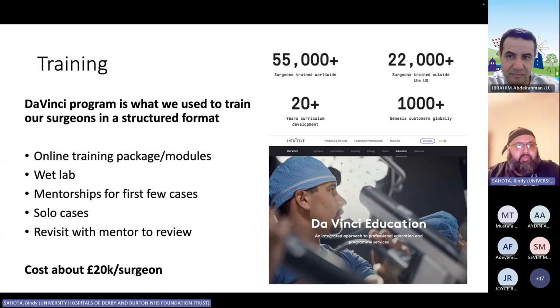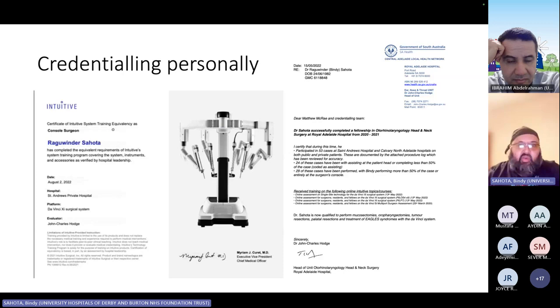So we use the Da Vinci training platform, wet labs, mentorship, solo cases, and revisits for a mentor with review. For every surgeon that you train, it costs about £20,000 per surgeon to actually train them to do this. Here's my credentialing personally, and you can see my letters of sign-off from Intuitive and from the Royal Adelaide Hospital. And so we in effect get this done for everybody there.